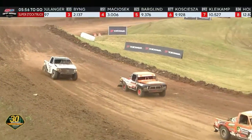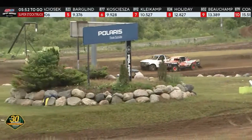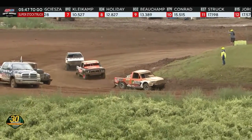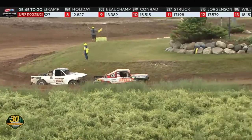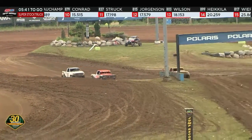Holger is starting to run away with this one again, as we're going to have a local yellow in the gravel pit. Looks like Mike Fillion in the number 886 has come to a stop out in the soft stuff. Everybody's going to go by single file there. Looks like Fillion is able to get that truck back underway and off the racing surface.